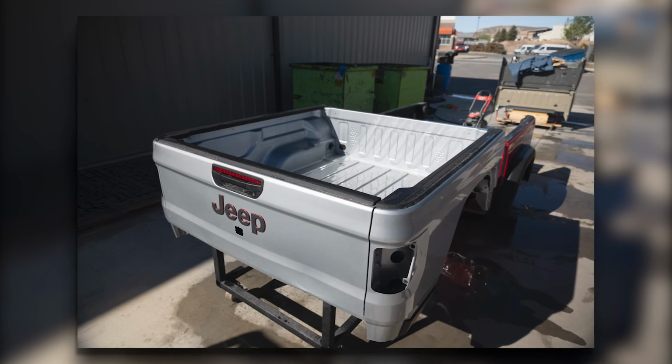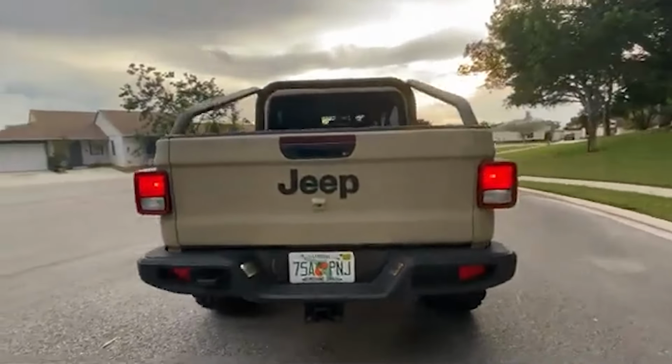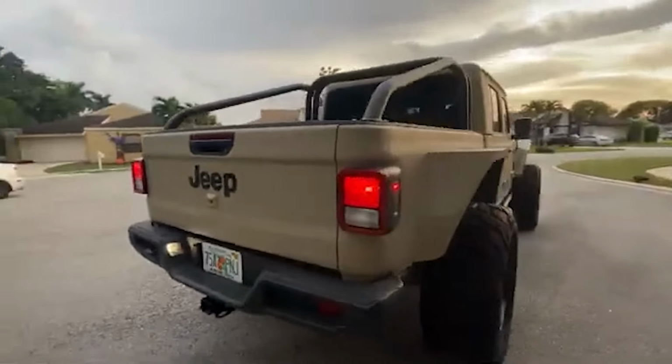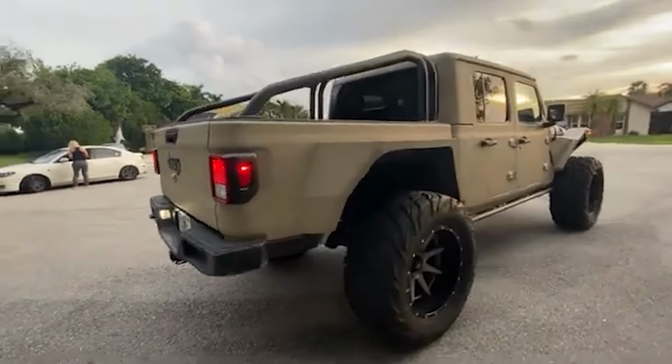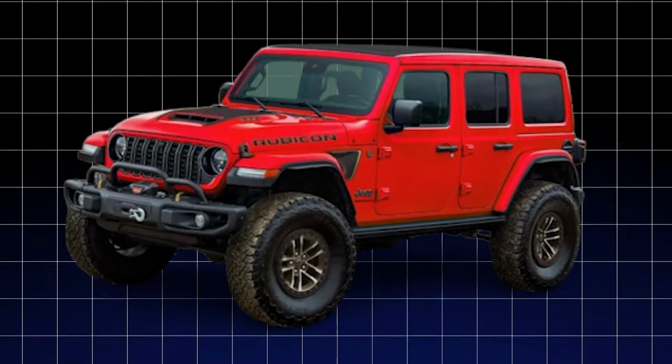Sure, it has plenty of personality, off-road credentials, and that iconic Jeep charm, but in the end, you'll have to decide if its compromises align with your priorities. For anyone needing more serious hauling capabilities, there are plenty of other mid-size pickups that might be a better fit.